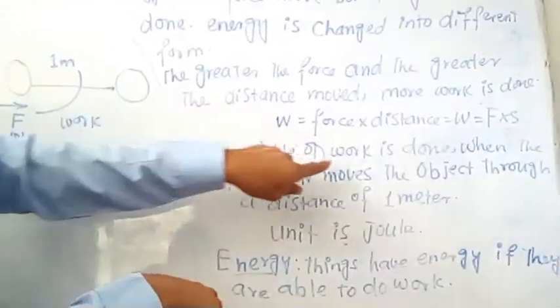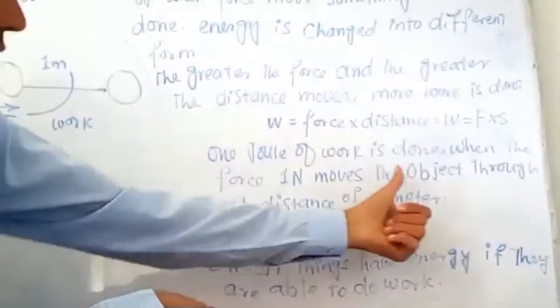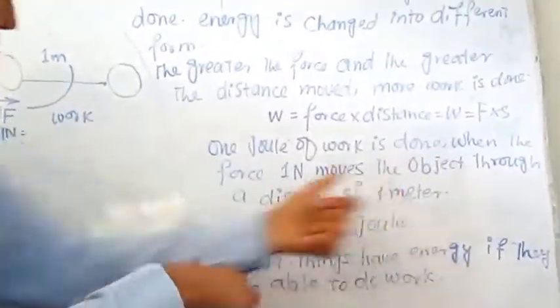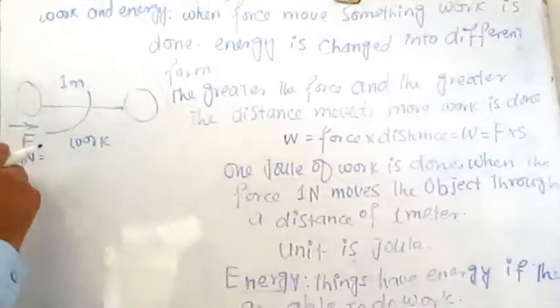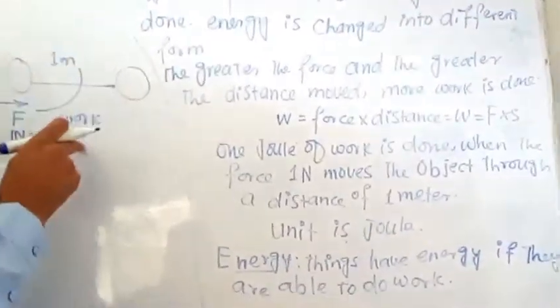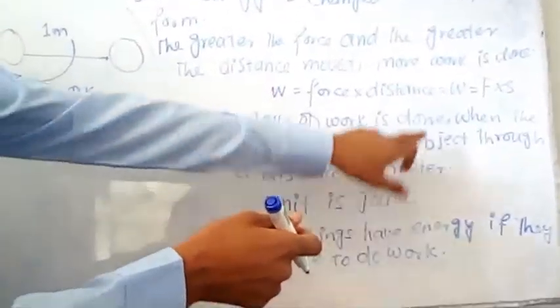It means 1 joule of work is done when the force of 1 Newton moves the object through a distance of 1 meter. If the object covers 1 meter distance by the force of 1 Newton, then the work will be 1 joule. So the unit of work is a joule.